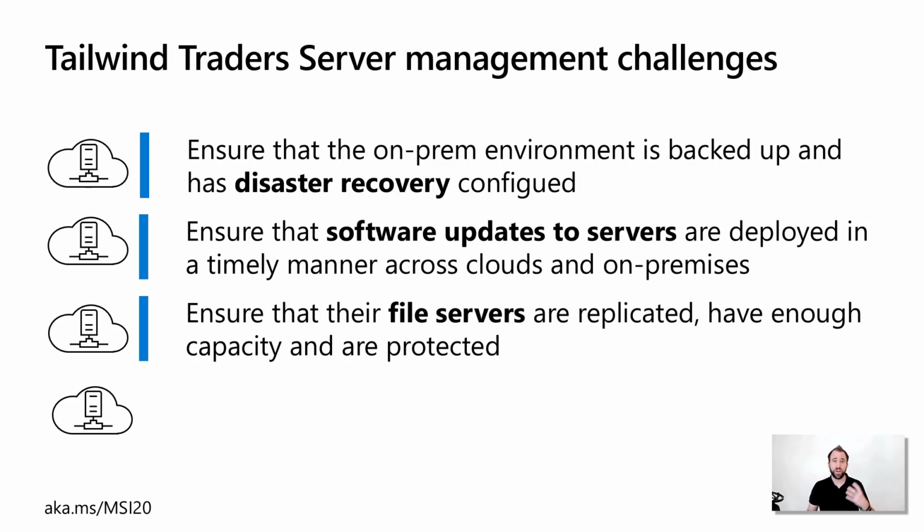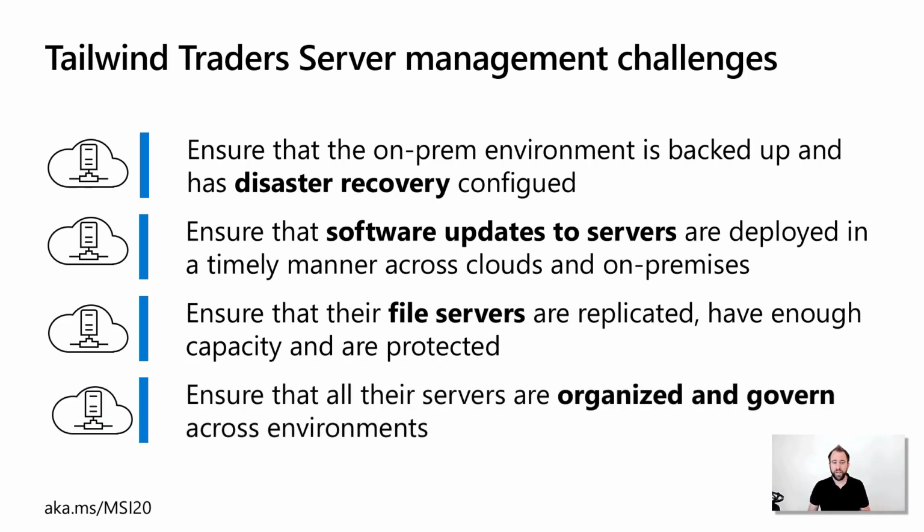They also want to use Azure to make their file server environment better. So they want to make sure that they replicate file servers from different locations so they can use the same files on all their locations and offices. And then they want to manage all those servers across their different environments. So they want to make sure that they are organized and governed in the right way, and we're going to have a look at that at the end.